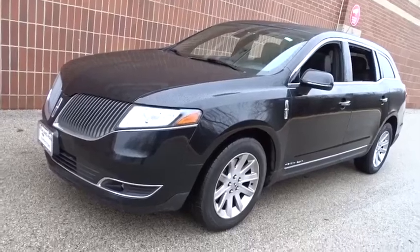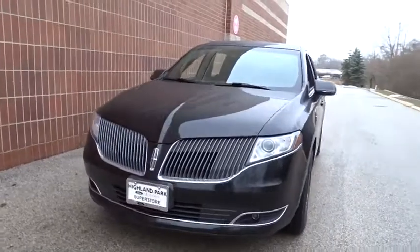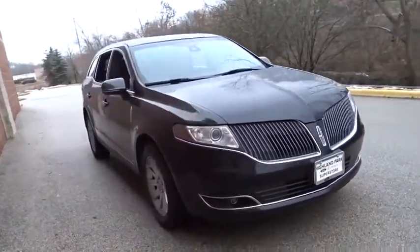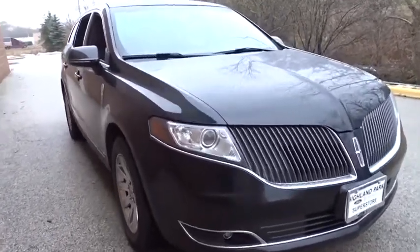We are pleased to show you the 2016 Lincoln MKT. The Lincoln MKT is engineered for extraordinary moments. The MKT offers best-in-class horsepower and V8 power with V6 fuel economy.